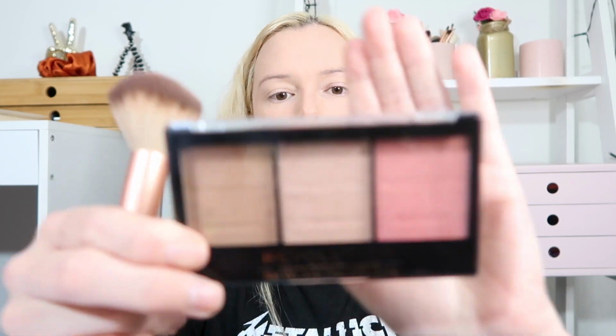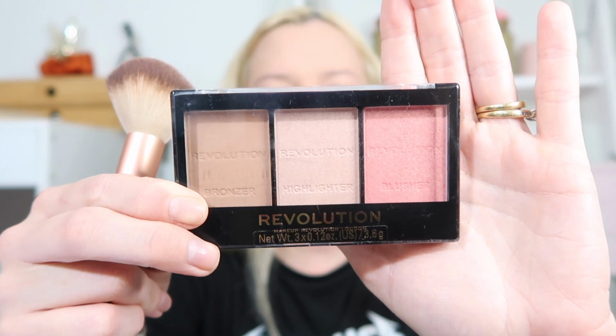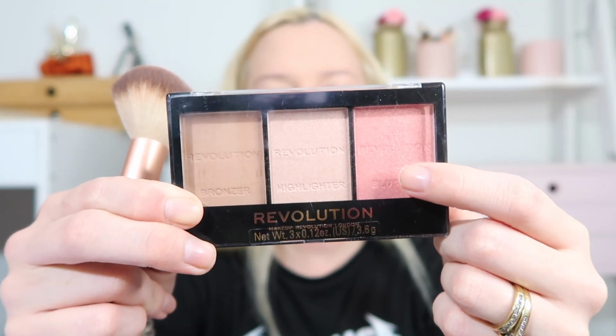Now that I've done that, I'm now going to apply my Makeup Revolution Ultra Sculpt and Contour Kit in the Ultra Fair. Chosen this nice little rosy color on the side here. I'm just gonna go with the blushy color today. Feeling a bit blushy.